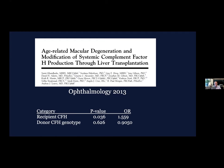And what they found is that the genotype of the individual, of the recipient, was much more important and was important for their risk of getting macular degeneration, whereas the genotype of the donor's complement factor H was not important. And so circulating factor H doesn't seem to be sufficient to drive this pathology.